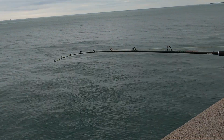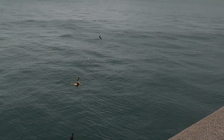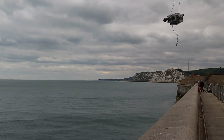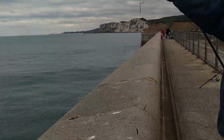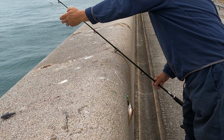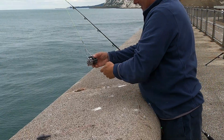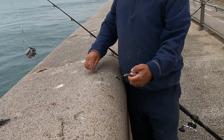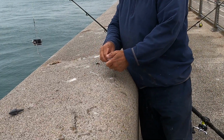On camera, hopefully. Oh, it's a tiny little pouting, but there's the camera coming up. So hopefully we've caught that as well. So you can see it actually underwater, and as it's coming up, oh, look at that, thing of beauty.